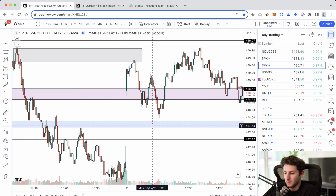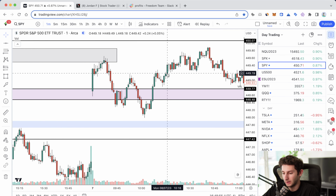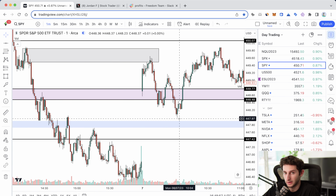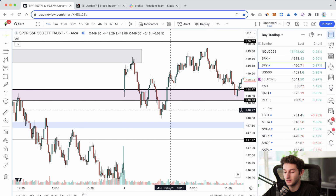Price pulls back a little bit. We hit 1 minute supply. I'm just sitting in the trade, letting it do its thing. And then price ends up coming back down. At this point, when price makes this low, I am thinking I'm in the clear. Everything's looking good. Just going to let it do its thing. Have a good trading day.